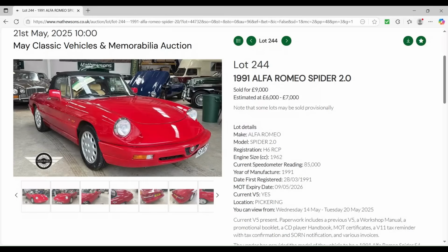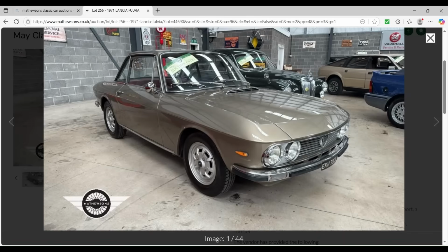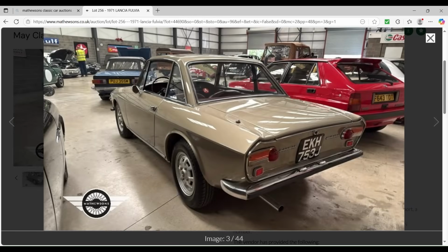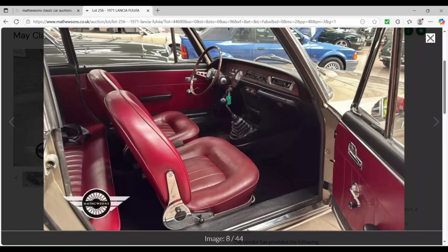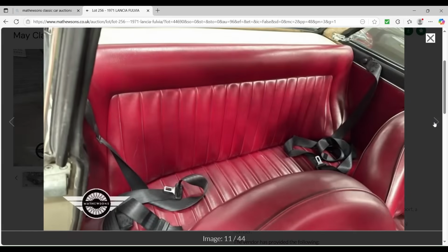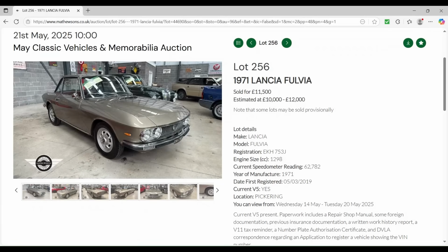And maintaining the Italian theme, we've got Lot 256, a 1971 Lancia Fulvia. Looks very smart, and it's nice to see it in a colour other than red or blue, isn't it? 62,000 miles, and it comes in left-hand drive format, being imported from Italy in 2019, where it's believed to have been restored. The estimate was £10,000 to £12,000, and it achieved £11,500 on the day, and it's heading to its new home in Tyne and Wear.